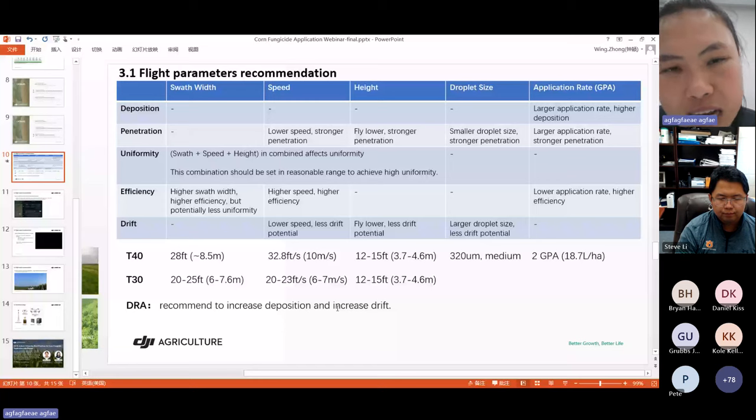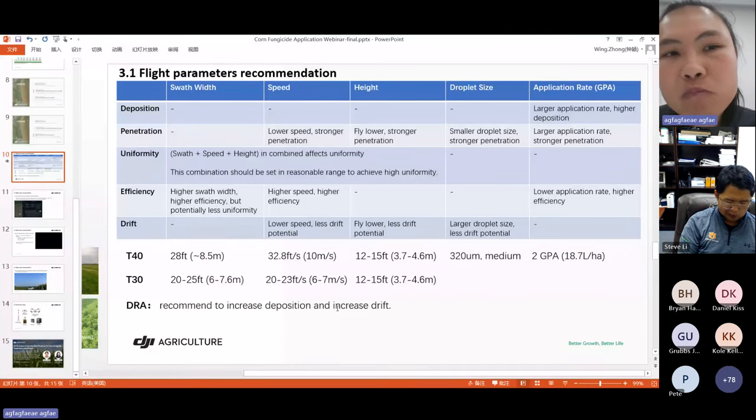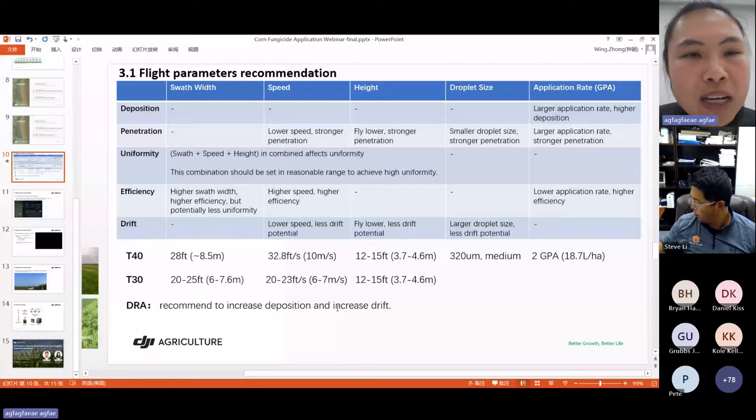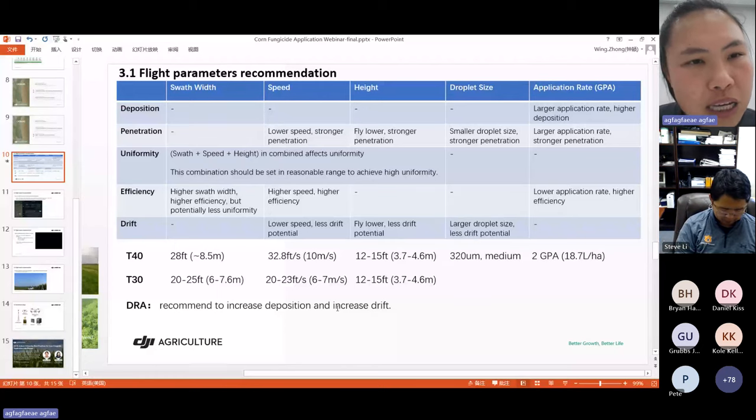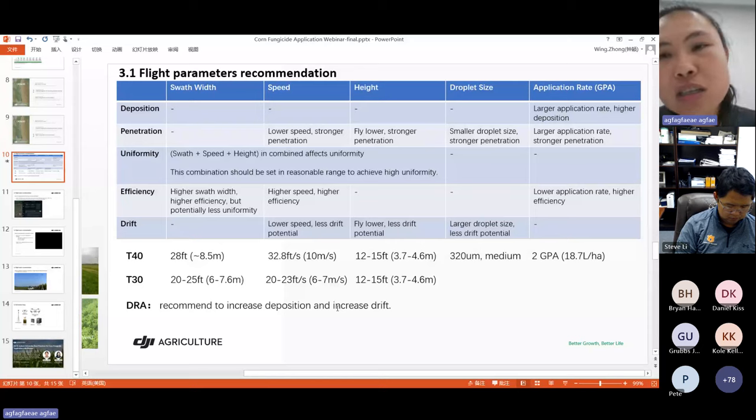For deposition, application rate is the major factor, obviously. A larger application rate generates higher deposition, as Steve mentioned. But at the same time, the higher the application rate, the lower the efficiency. So there's always a trade-off. Penetration is a very important thing to consider, especially if you are spraying thick canopy. Lowering the speed, flying slower and also lower, would generate stronger downwash onto the canopy to push the droplets through the canopy and get to the bottom. At the same time, finer droplet size would help as well. The finer the droplets are, the less likely they will be captured by the upper canopy, and then they penetrate and get to the bottom.